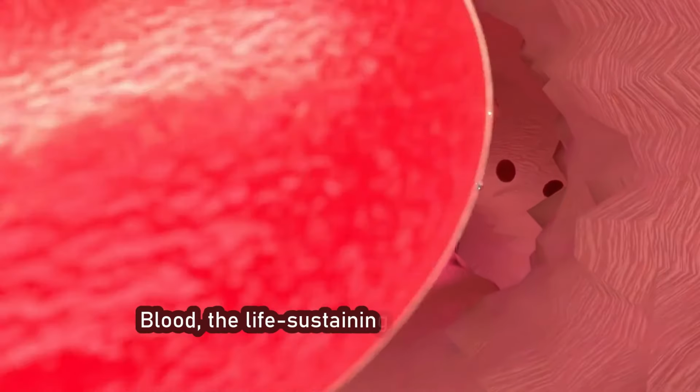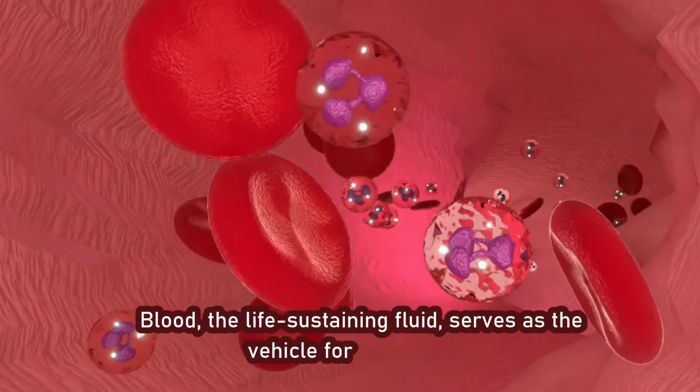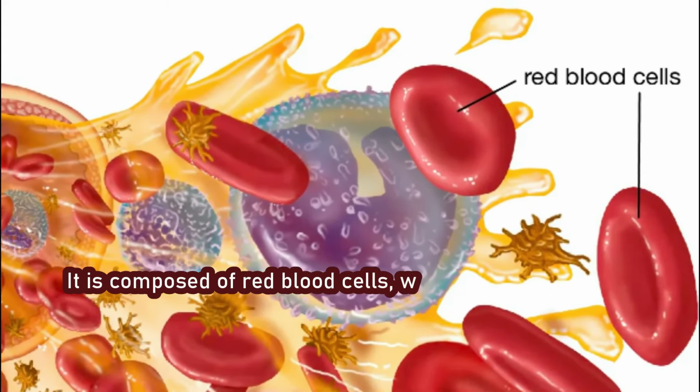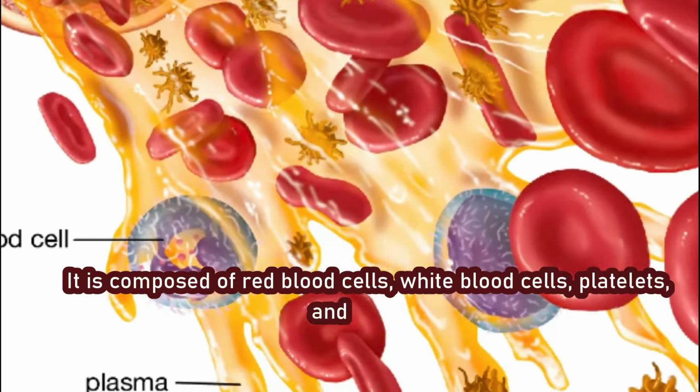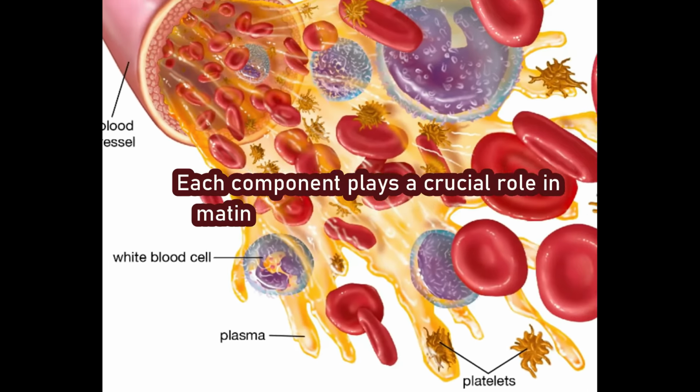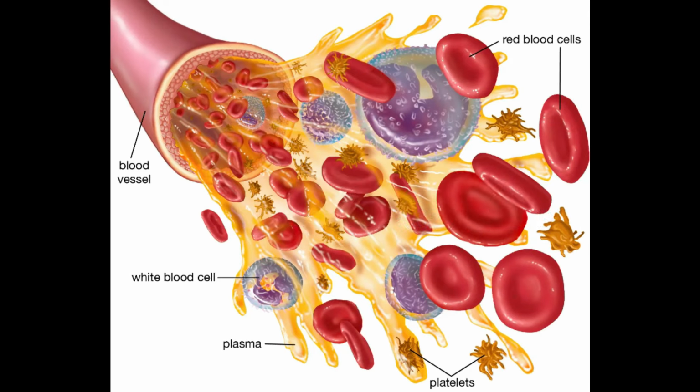Blood, the life-sustaining fluid, serves as the vehicle for this journey. It is composed of red blood cells, white blood cells, platelets, and plasma. Each component plays a crucial role in maintaining the body's equilibrium.